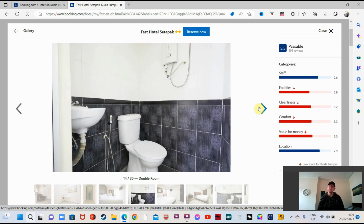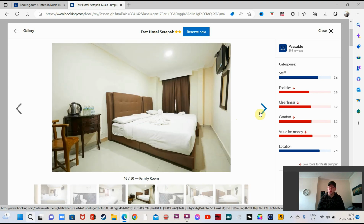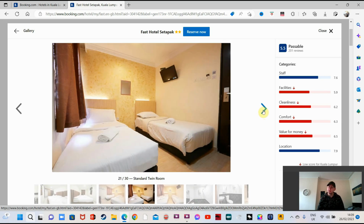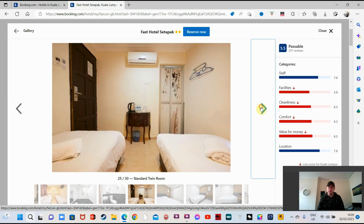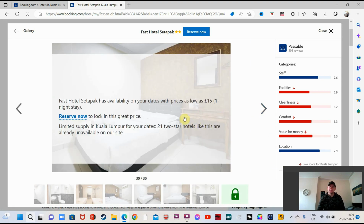That is a double room, as you can see there. You've got the bathroom with a sink, a toilet. You've got the double room there again too. You've got your box of water per day. You've got your kettle. You've got the TV on the wall. So it's as you see it in these pictures of this property at the Fast Hotel Seti Pack. And that is the Fast Hotel Seti Pack for £15 per night.